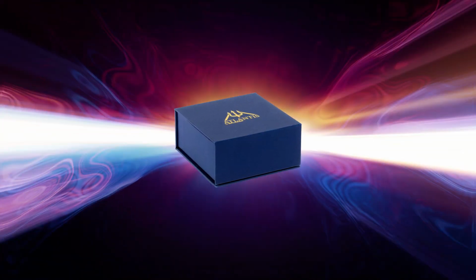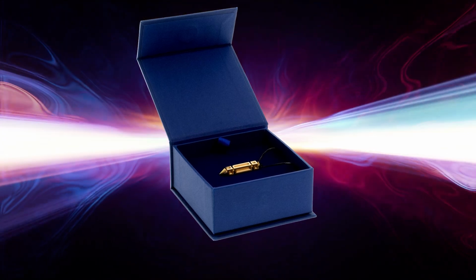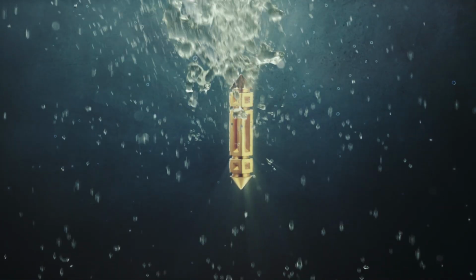The Atlantis pendulum is delivered in an aesthetic gift box with magnetic closure. Underneath the velvet-coated sponge holding the pendulum is a folding, swinging, or question board.